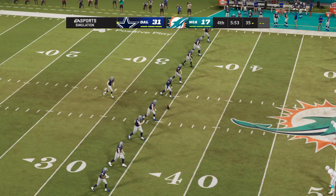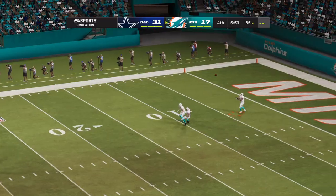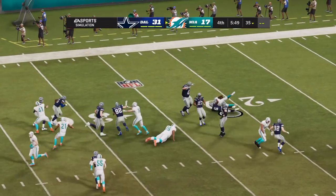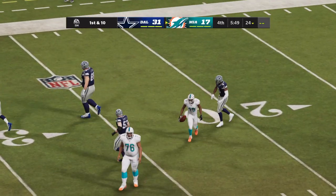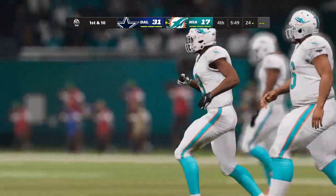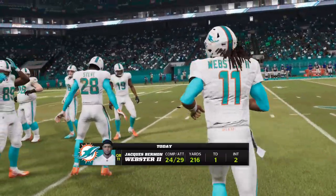Out is the kickoff unit as they run up and send this one away. This will be fielded inside the 5. And he'll be tackled just shy of the 25. Here comes the field general leading his offense back out there for the next possession.